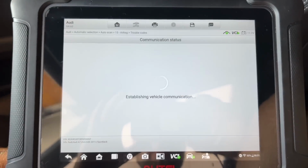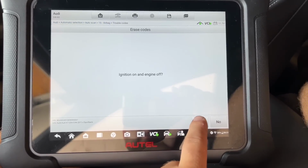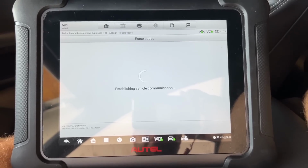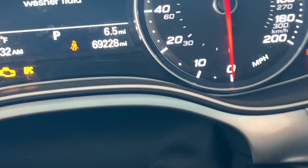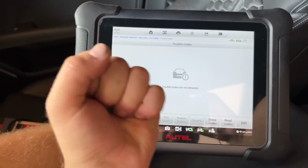Airbag light right there. Go to trouble codes and erase. And yes. Guess what? No more airbag light. It was right there. No more fault codes. Yes.